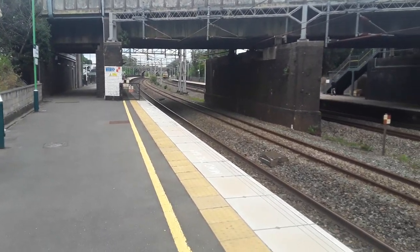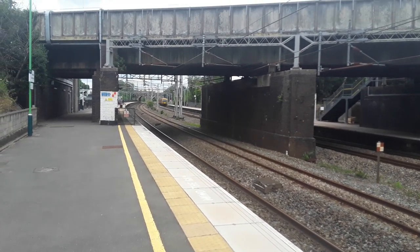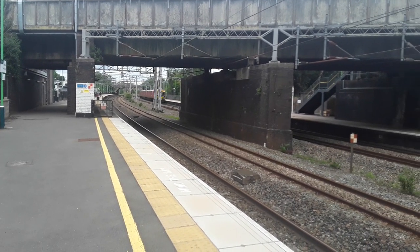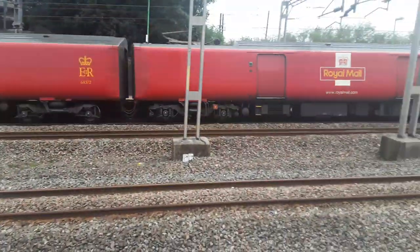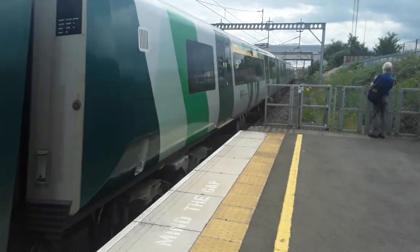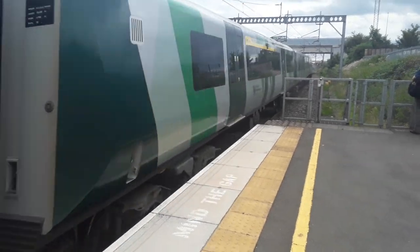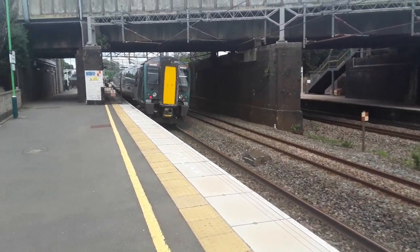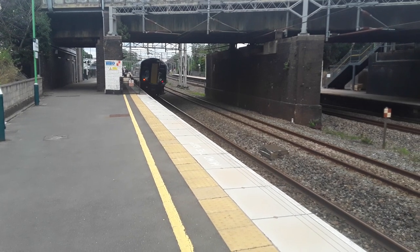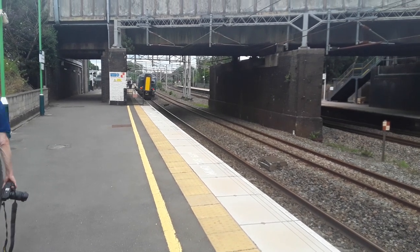Okay, now about to pass by is going to be a Royal Mail 325. It looks like a singular one from Crewe TMD to Willesden. 351120 on 107 here, working the 1217 London Northwestern Railway service, London Euston to Crewe.